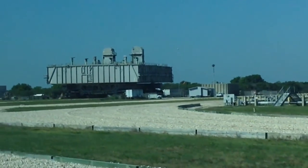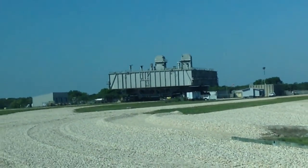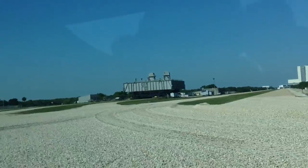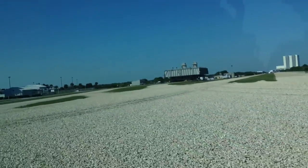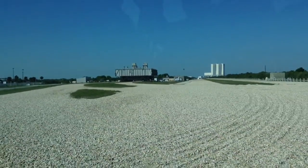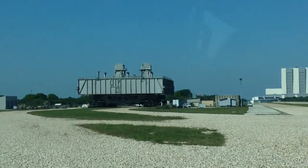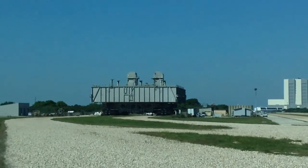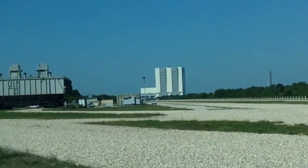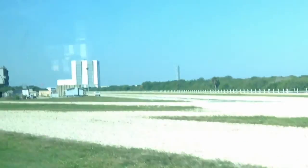Crawler transporters built by the Marion Power Shovel Company of Marion, Ohio. Now maintained here by United Launch Alliance. By the way, the crawlers, I have to say this because of who I am, they were designed by a woman. I think the guy said up and down, back and forth, tilted left, tilted right. It'll never fly, forget it.